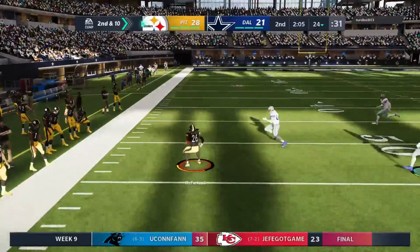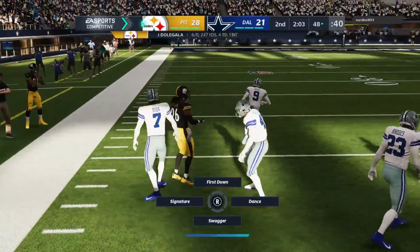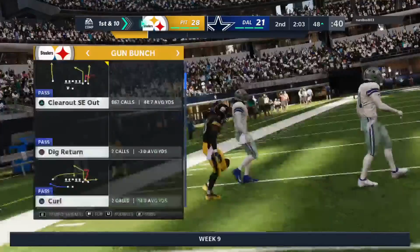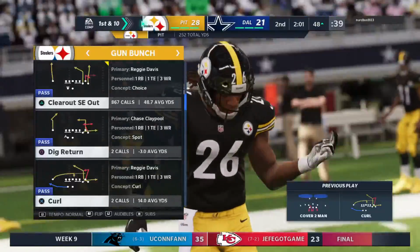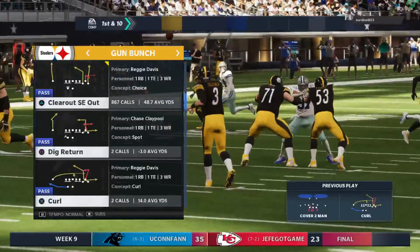Now this one to his running back out of the backfield. And he'll be taken down, but not before they work it across midfield. 28 yards the gain there on the catch and run. A 28-yard gain. 1st down, Pittsburgh.